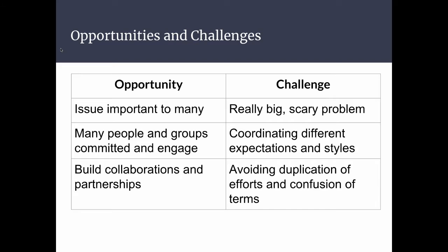So since we've held this meeting, I've started to reflect on some of the issues associated with it, and I try to think of the same topic as both the opportunity and the challenge. So this is both sides of the coin of a couple things that we've been working through. So we have this opportunity where this is a really important issue. Many of us rely on federal data, our researchers, the public. It's a widespread issue. The flip side of that, of course, is that it's a really big, scary problem. And can feel overwhelming.